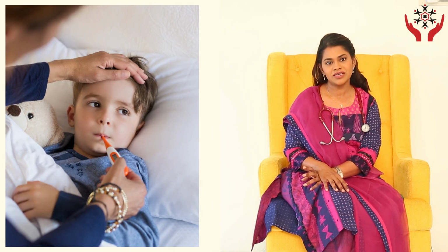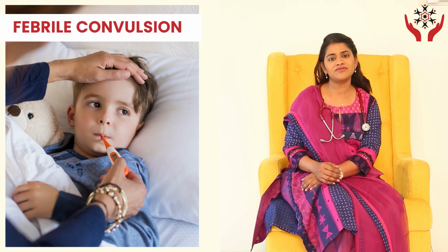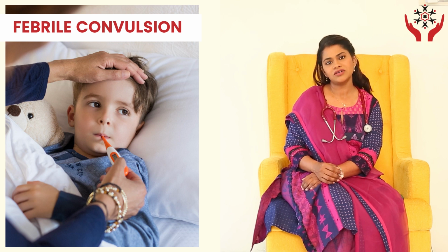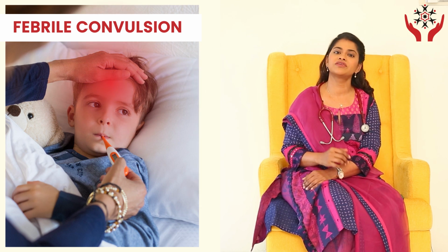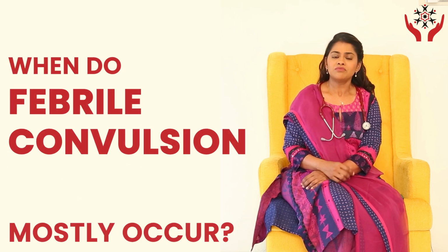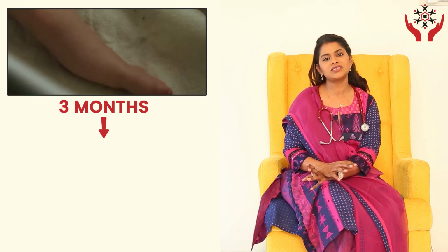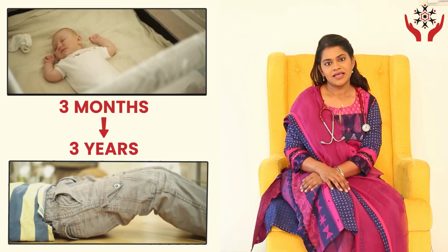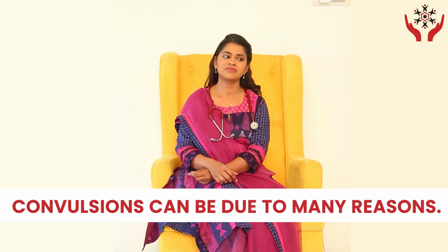Convulsion is most commonly due to fever, and those are termed febrile convulsions. These convulsions or fits occur when the temperature is on the rise for the child or at the peak of the fever. Most commonly, febrile convulsions occur at 3 months to 3 years of life. But we have to keep a watch because there could be many reasons why a child is convulsing.